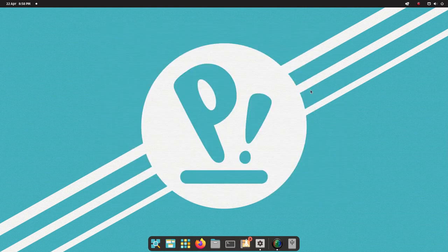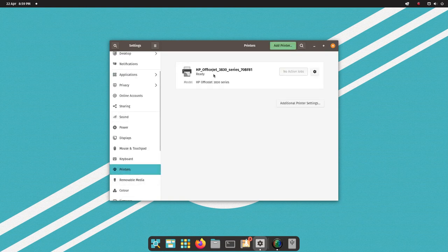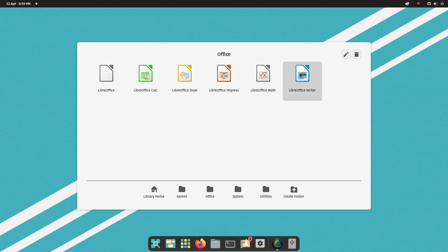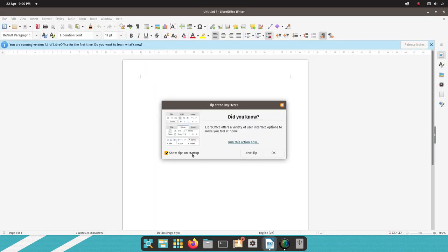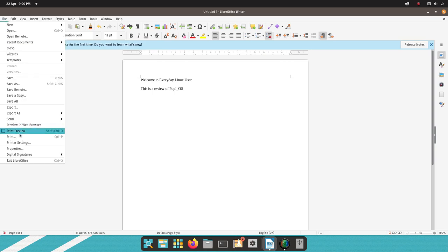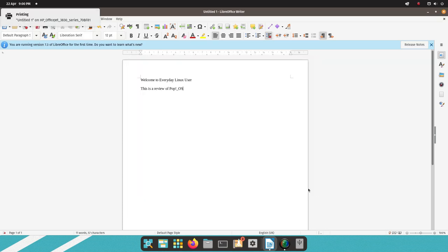So whilst that's doing that, let's have a look at the printer situation. We'll go into settings. Presumably there's a printer option down here. There is, and you can see it's already found my printer. So in theory, I should be able to go into Office, for instance, go into Writer, and go to the print option, and you can see it's picked up my printer. When I click print, it's going to hopefully do it. And I confirm it did indeed do that.